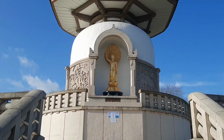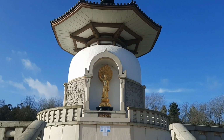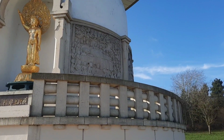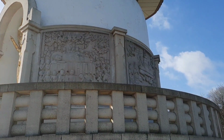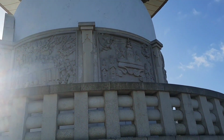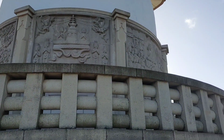You go up the steps here and you see that golden statue of, I'm pretty sure that's of the Buddha there, but I'm not a Buddhist, so I don't really know. See the little offerings that have been left and petitions for peace there. And then carved all the way around it is this beautiful stone frieze. It is so very detailed. I am told that it tells the life of the Buddha from when they're born right up until death and all the teachings in between.